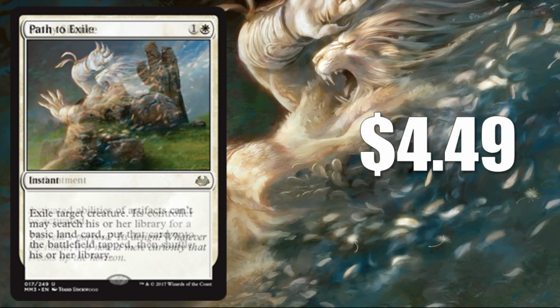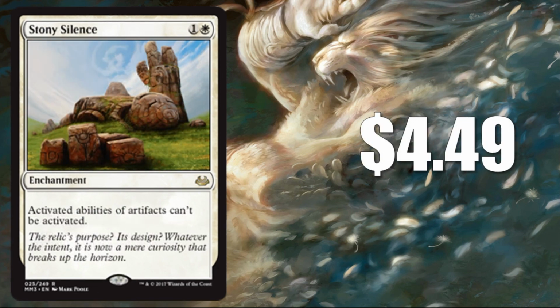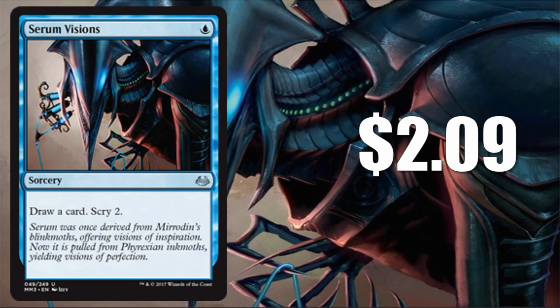Next we have Stony Silence at $4.49, another card that was in Modern Masters 2017. Now I will say, Graveyard Hate maybe isn't as essential as it was a few months ago, back when Dredge was stronger and stuff like that. But it still is essential and is still a big part of modern sideboards. And this card is a steal, actually, when you consider how much it's being played out of those sideboards at under $5.